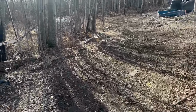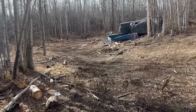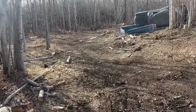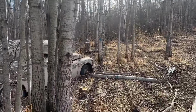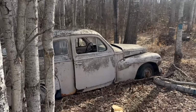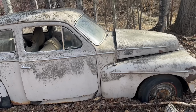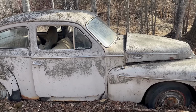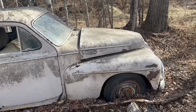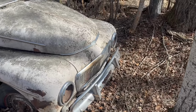What I find in these really isolated rural properties is that people really just hang on to stuff. So if you have a car and it breaks down, it gets pushed in the bush, because who's going to come and save it? Oh, it's a PV544. These are actually a fantastic car. I drove one of these as my year-round vehicle not that long ago. Well, maybe 20 years ago now. Bumper's still all right.